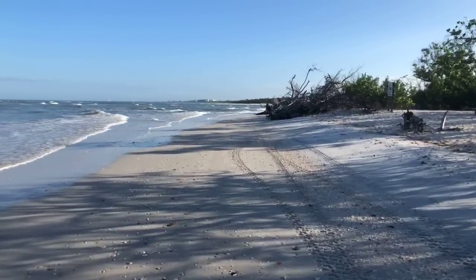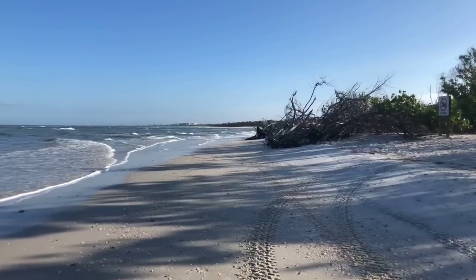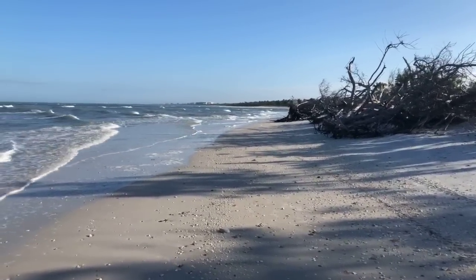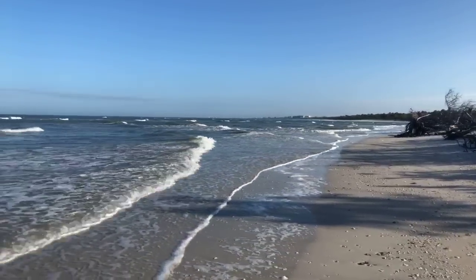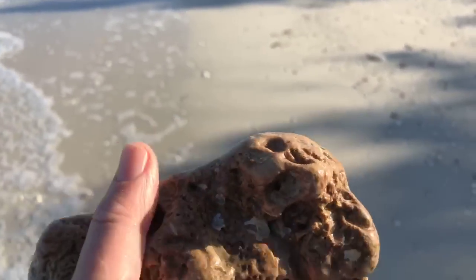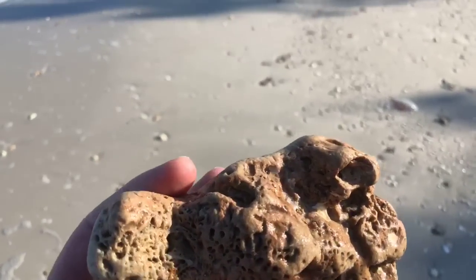The north end of the park, area 5. No swimming allowed up here, just fishing because of the currents from Wiggins Pass. An interesting looking rock. Look at that. You never know what kind of fossils you're going to find on the beach here. Great place for fossil hunting.